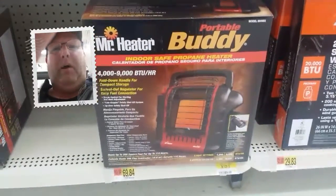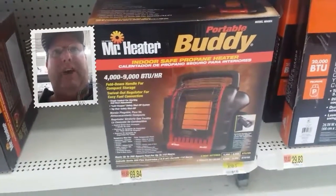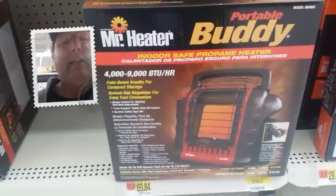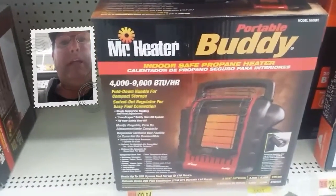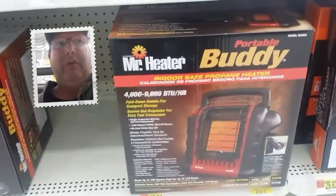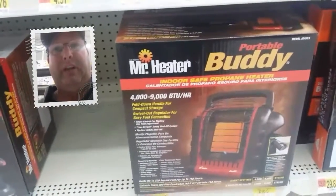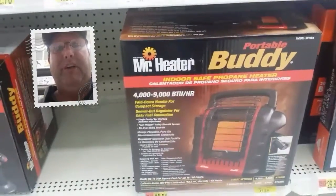Now here's another item you're going to want, especially if you're anywhere where it gets cold at night, down to 45 degrees or so. This is put out by Mr. Heater. It's the Buddy Portable Heater. Look at that. That's a 4,000 to 9,000 BTU safe indoor propane heater. It's got an O2 sensor on it with automatic shutoff if the O2 levels get too low in your tiny home or your trailer. It is made for indoors. Of course, you're still going to have to have some sort of ventilation. Most of the time that's going to be a vent in the roof that you can open up.